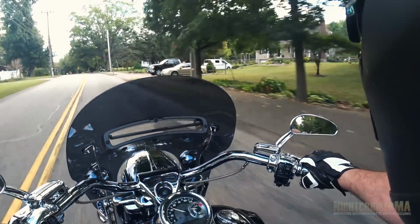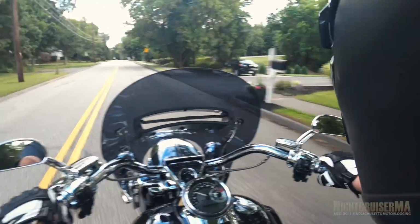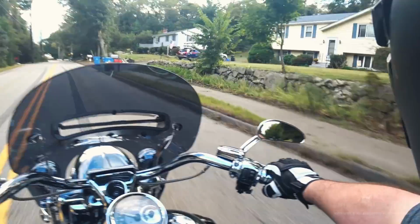I feel like this bike, oh great, a black cat just crossed my path. If I were superstitious, that might bug me, but I'm not superstitious. I might be by the end of the video, though, if something happens.